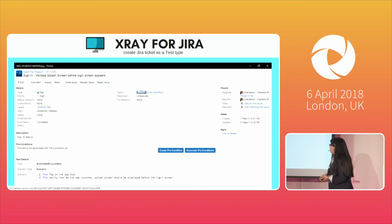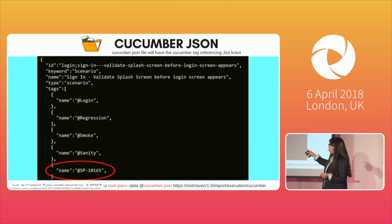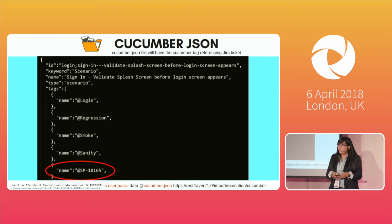I don't know if you can see, but these are actually going to be inserted into our feature files. So in our feature file, before XRAY, we didn't have this tag. And then after XRAY, we just inserted this tag into it. So now it's referencing this ticket in our feature file. This is for XRAY. And so when you run your automated test, our Cucumber JSON file that's been generated will have this SP10165 tag in it. And when you do a curl command, it's really down there below. When you upload this Cucumber JSON file, it will automatically generate an execution result. I will have a demo on that in a little bit.